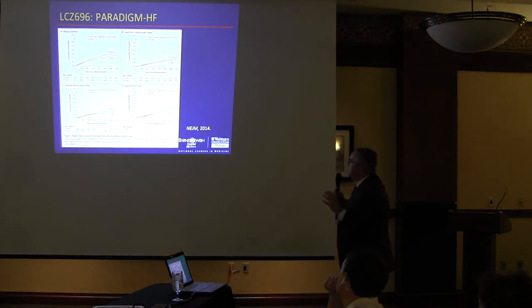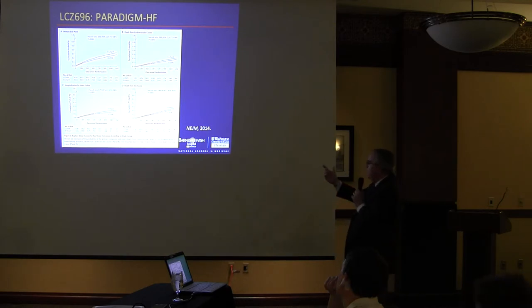And so this is kind of a busy number of slides. I pulled graphs from the New England Journal, but basically LCZ696 is in the red bar. So if you look at the primary endpoint of hospitalizations, if you look at panel B, which is death from cardiovascular causes, C is hospitalization for heart failure, D is death from any cause. Everything was better in the LCZ696 group. This is a large number of patients, and so even though the bars don't look like they're that far apart, it's a pretty significant finding.